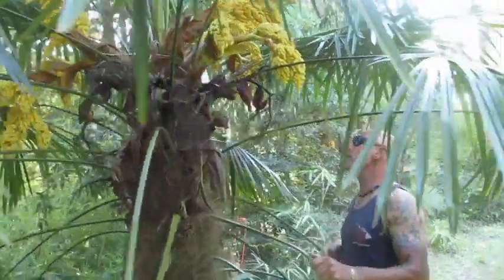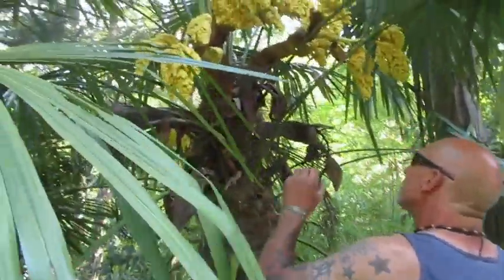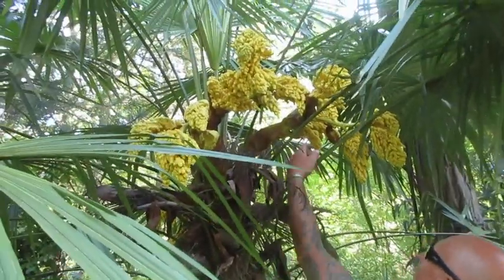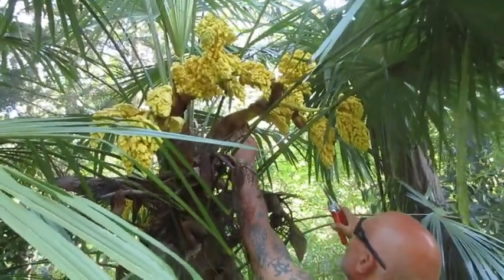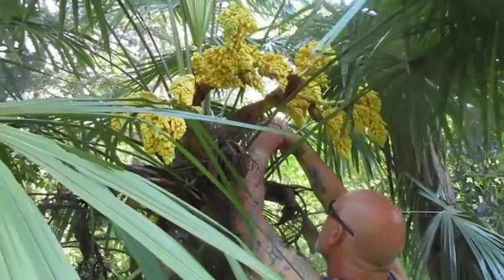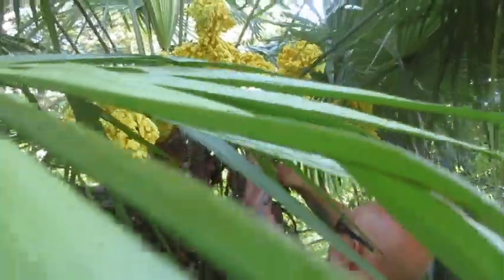So let me take one of these off here. God, it's so beautiful. I hate cutting one off. It looks so nice, doesn't it? Yeah, why don't you take the one in the middle there? This one right here? Yeah. Okay, so we're going to cut this off right here. Sorry, flower stalk. There we go.